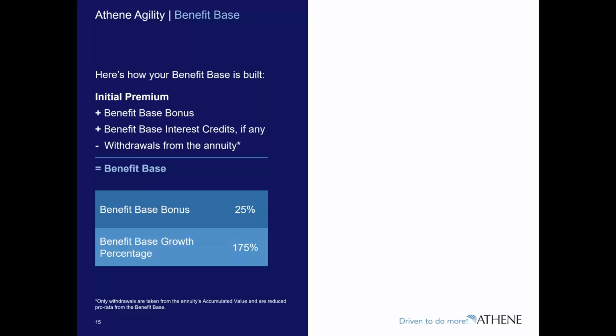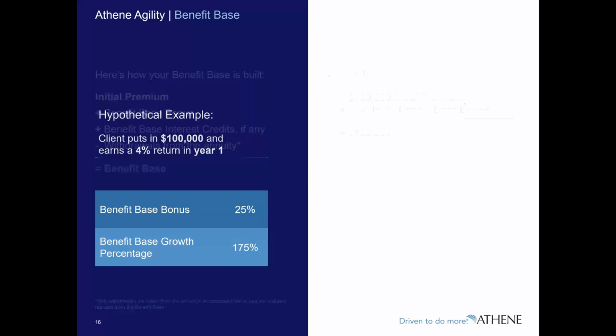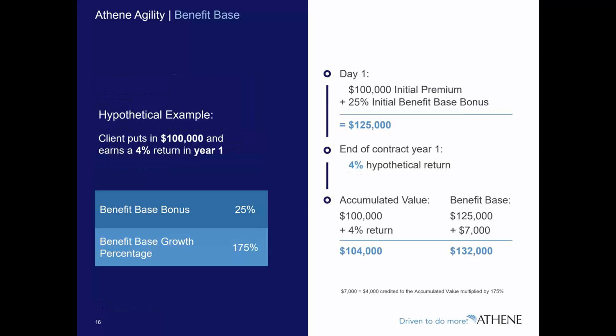So at issue, you get the 25% bonus, and then every year after that, we'll grow that benefit base by 175% of the interest earned in the contract. So quick example, let's say that a client puts in $100,000. Day one, their benefit base is $125,000.